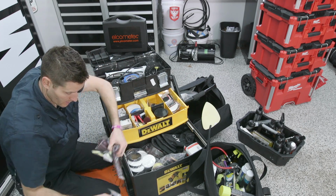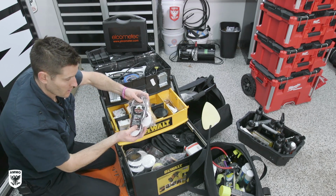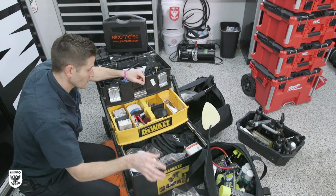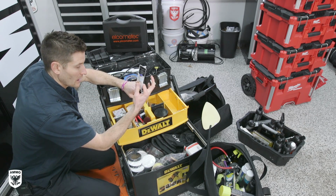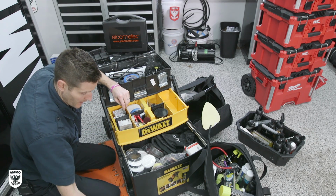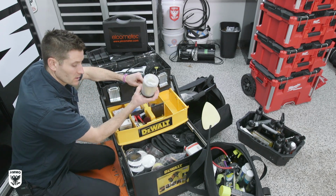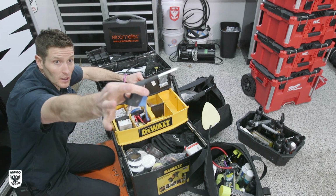Actually, we can take all this junk out because we're gonna organize it. So here you go. We're gonna do a really disorganized 3 inch. Oh, look at that. That's my secret pen. I have a spare pen just in case. 1 inch backing plates. Clay bars I've had for a while. You can keep those for a while. You always have to have extra air gun, right?